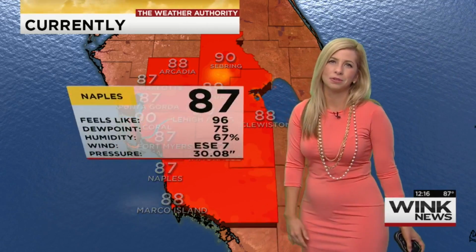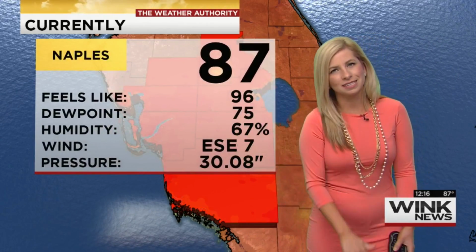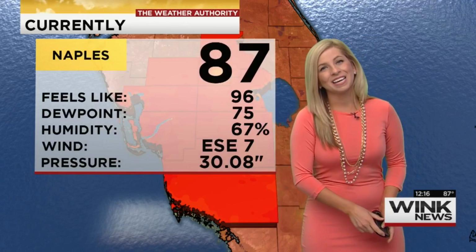Let's take a look at Naples. So you're at 87. Look at the feels like 96. It feels like 96 degrees with that humidity factored in. It's just feeling a lot warmer than it actually is. Low and mid 90s will be your high temperatures today, but those mid 90s will feel like 100s. 95 Lehigh Acres, 93 in the Cape.